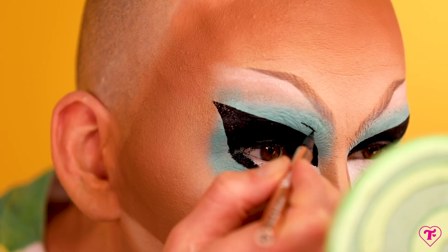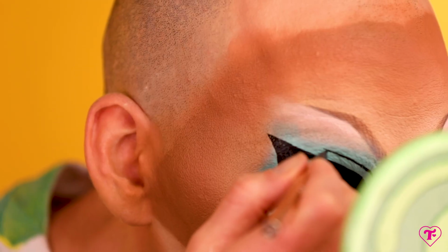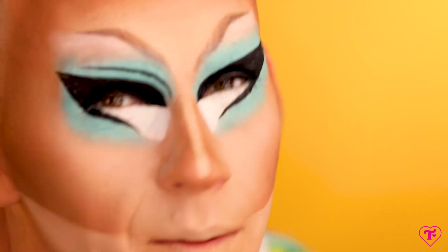What I learned from different TikToks about graphic liner is just do it in one swoop. So that's kind of what that side's gonna look like. It doesn't have lashes. I promise when lashes are on, this really looks better. Now, a little secret trick you could do, and I'll just show you how to do it. I might as well help you people.